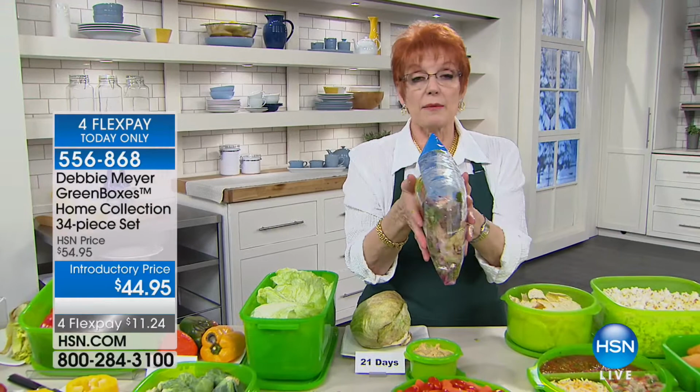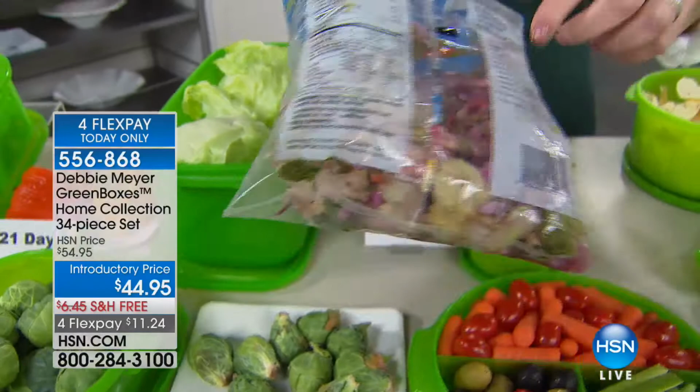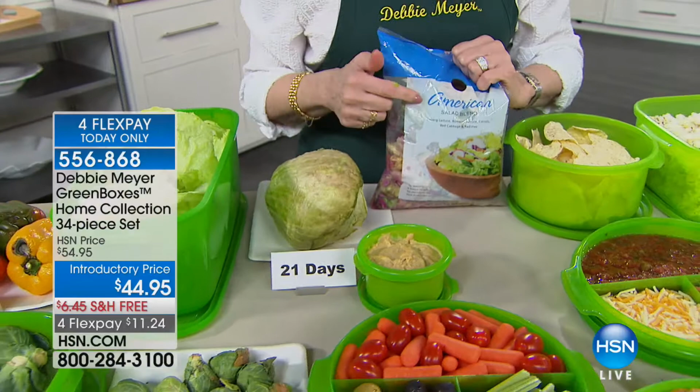Why? Not because of air, it's because of the ethylene gas built up and trapped inside that bag. Look what it's doing to the salad in the bag. It's rotting it. That's what's happening to all fruits and vegetables. You cannot reseal packaging like this and expect it to stay fresh because it's actually trapping the very thing that's causing the problem in the first place.